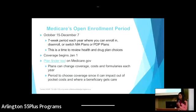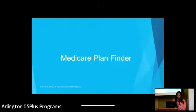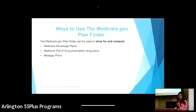So, switching gears and taking a deeper dive into the Medicare Planfinder. And then a couple slides down, we're going to do a demo and show a video of what the process looks like. The Medicare.gov Planfinder is a tool that you can use to shop for and compare the Medicare Part C plans, the Medicare Part D as in David plans, and then the Medigap policies that we talked about.